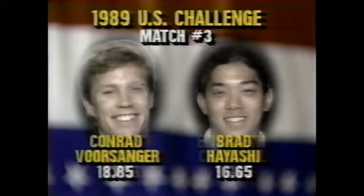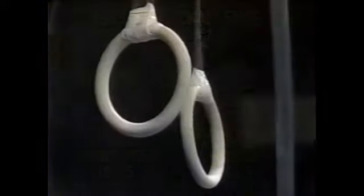On the men's side, 2 rotations. And Conrad Voorsanger is easily outdistancing Brad Hayashi by a 2.2 margin. Right now, the men are ready to compete on their third event, which is the still rings.